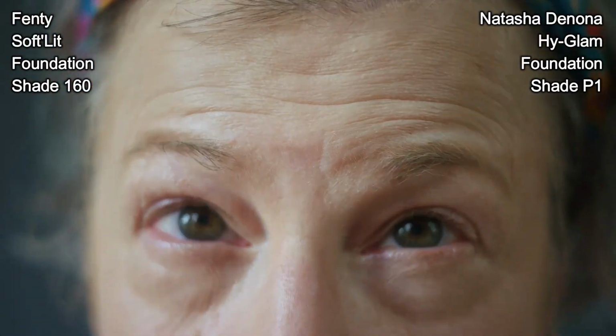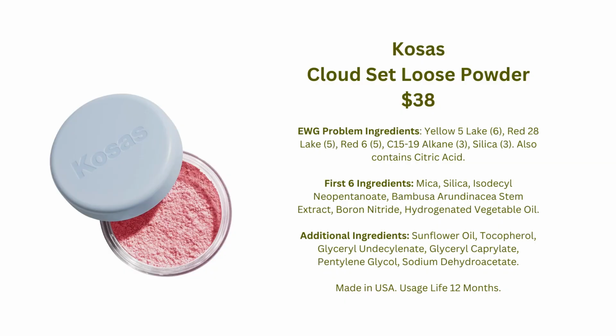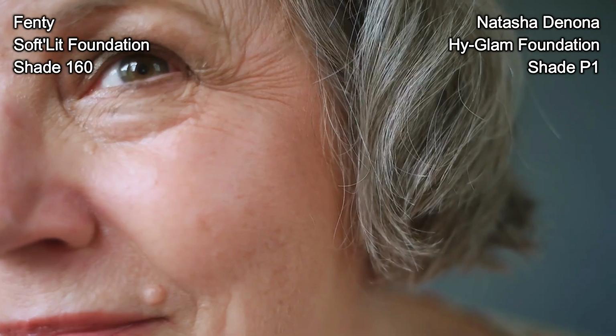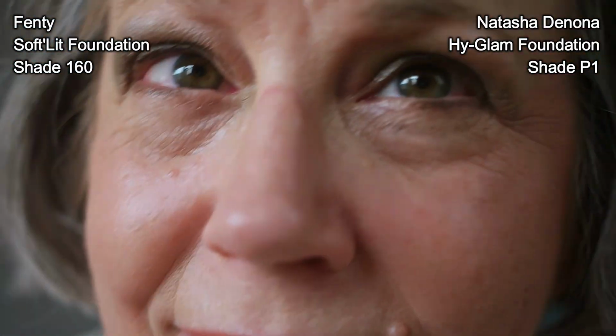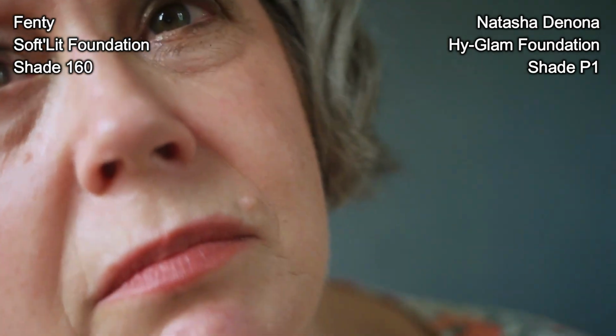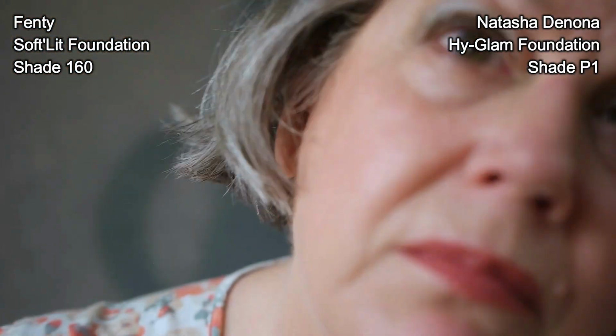Of course, this Kosas powder only comes in these color-correcting powders, and I think that the amount of color that you get from this is very, very mild, so I don't think that that should be a reason that would keep people from using this powder. But I also do suspect that eventually they will be releasing the regular skin-colored powders in this as well, because I do think it's a really good formula.